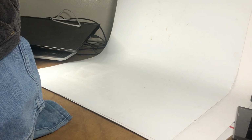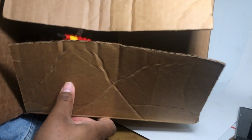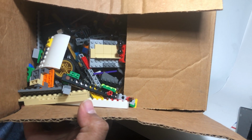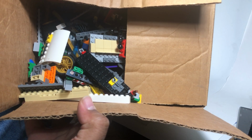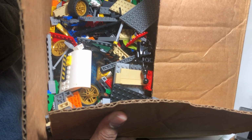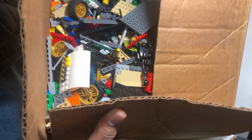I also picked up something I sold. I've bought hundreds and hundreds of pounds before, and I don't know why I stopped buying them. Legos. I have a couple pounds of Legos here. I'm gonna wash them, clean them, and bag them up per pound. I'm gonna sell them per pound, probably like $15 per pound. So that is it for today.